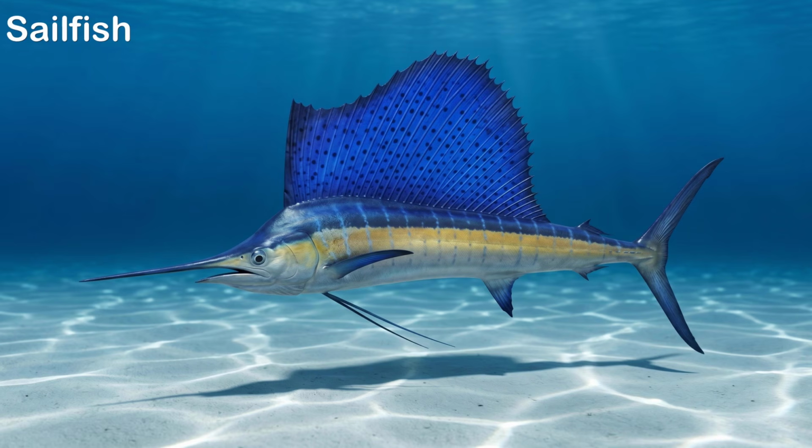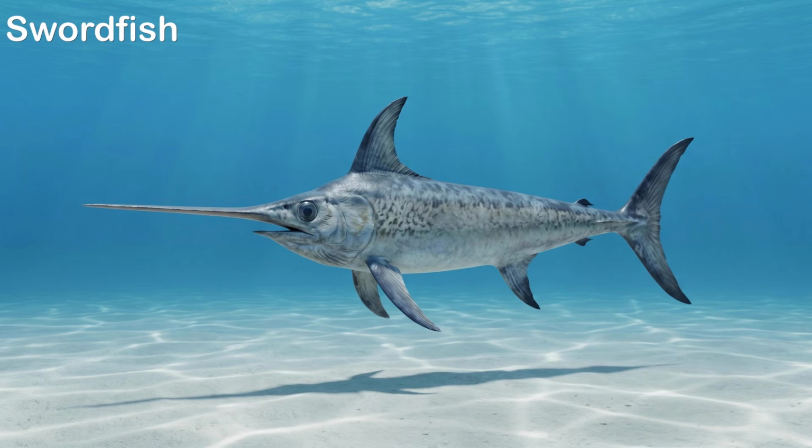Sailfish, the fastest swimmer in the entire ocean. Its massive fin looks stunning when it leaps out of the waves. Swordfish, a gladiator of the dark depths. It requires heavy gear and plenty of patience to bring this powerful creature to the boat.